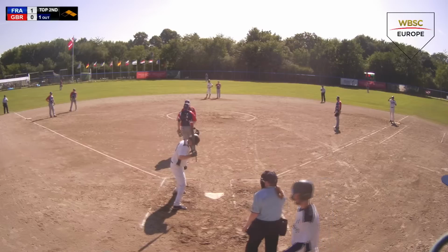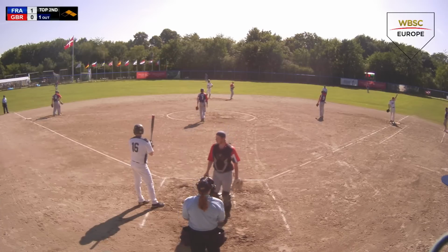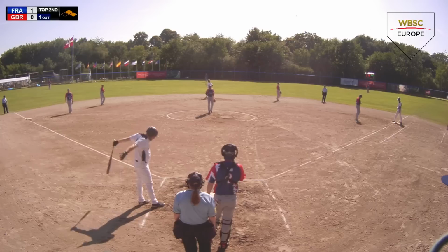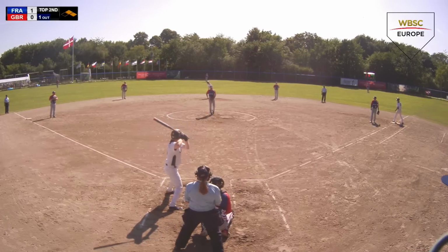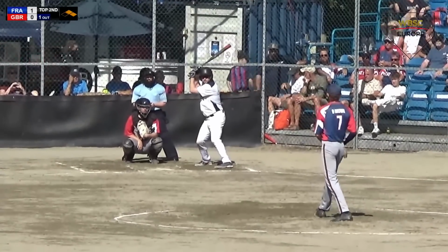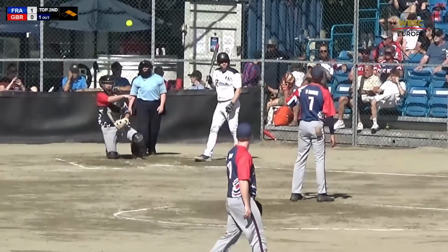That is the 4th walk of the game for Great Britain pitcher Damon Brown, and it rolls around to the top of the lineup. Stepping into the box now is the catcher Anthony Cole. Brown gets the signs from his catcher. And the pitch is low, ball 1.